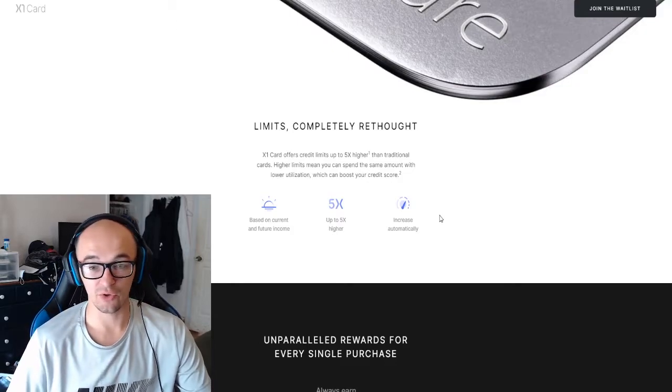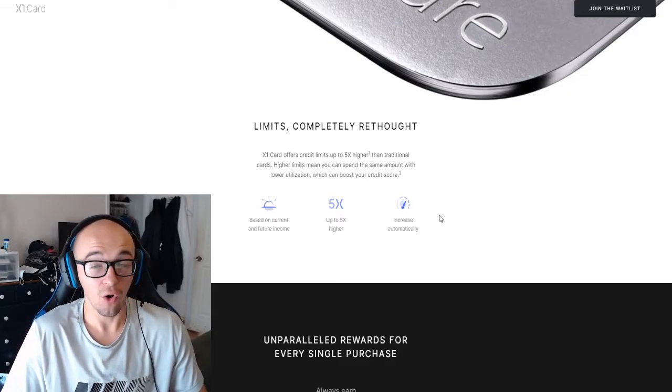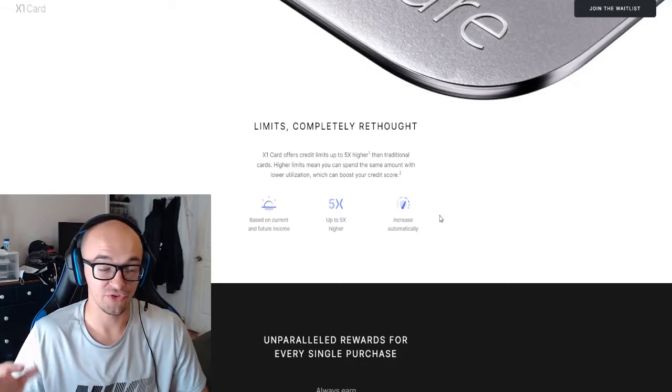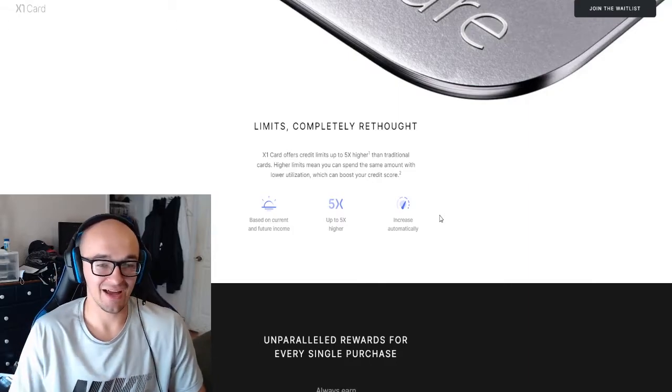So they're keeping you in mind. They're wanting to give you good credit limits. They're wanting to be able to lower your credit utilization. They're wanting to increase your credit score. This should be an awesome card to hopefully build up credit scores for people, again, especially with $0 annual fee. Those are going to be a great combination, but some things you've got to be watching out for, because we don't know exactly how any of this is going to work.